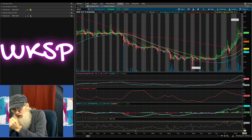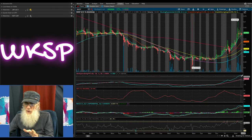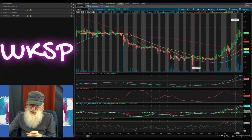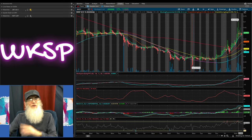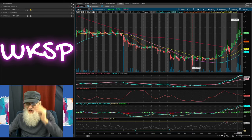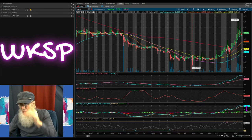Our oscillators, they started to cool off, but I can see a recovery on every single one of them. Our PPO, percentage price oscillator, which is a lot like your MACD. MACD uses a full price. The percentage price oscillator uses a percentage of the price. And you read them the same. Both of them are now starting to climb back up.